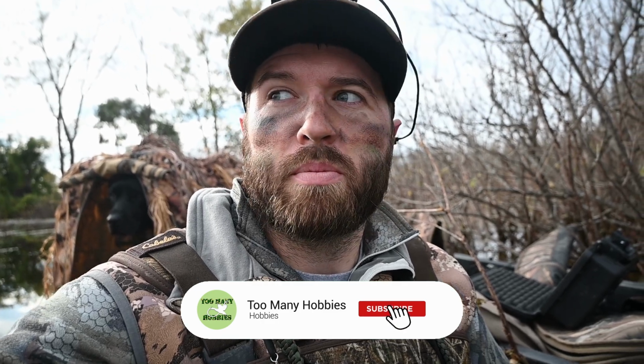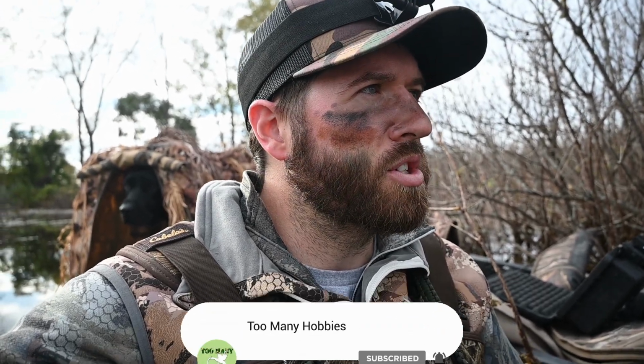Most of the birds have been to my left. I've got this nice brush cover to my left. It's just a little harder to see them with all of this cover here, but I'd rather them not see me than me be staring at them as they're coming into the marsh. So we're gonna keep plugging along here. Boomer's just chilling.